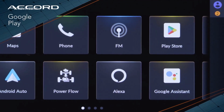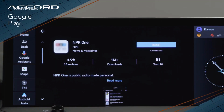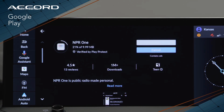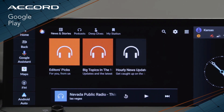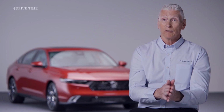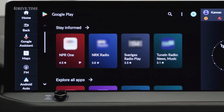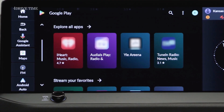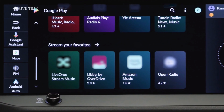Google Play lets owners download their favorite audio apps directly onto the infotainment system. And with the unlimited data plan, stream audiobooks, music, or podcasts. One of the key things for a lot of people is they can bring their Google apps into the car. So it allows them to download that directly into the head unit. So they'll have things, maybe their favorite podcast, Spotify, things of that nature. So the multimedia is brought right into the car itself. It's not on your phone. It's now in your head unit with the rest of the other features that you're getting with that Google built-in.